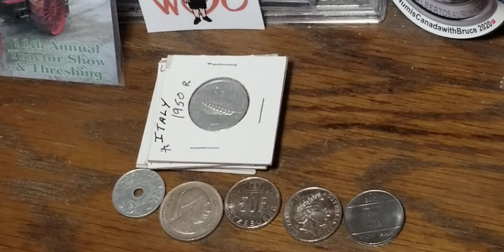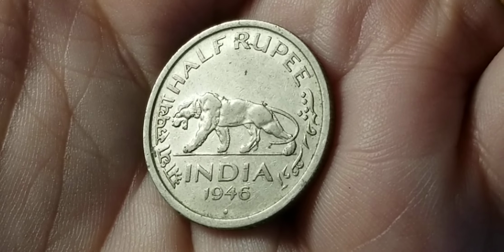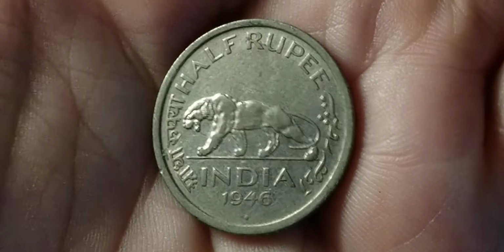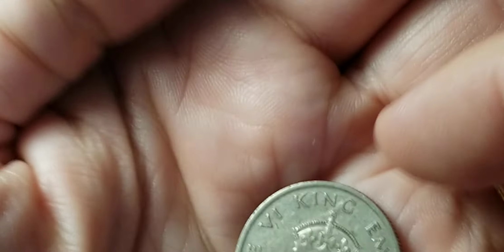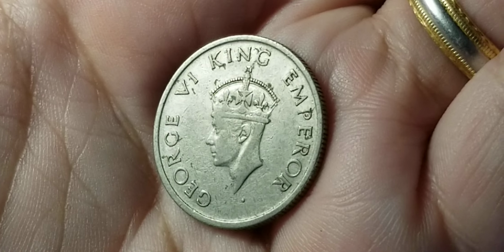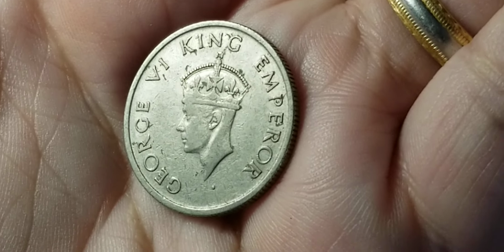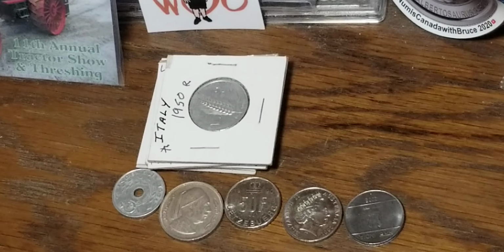Speaking of India, next up we have this half rupee coin from 1946. Like the look of this, it looks like it might have silver in it, but it does not. This was soon after they stopped putting silver in their half rupees, but again we have George VI, King and Emperor of India at the time. That one is KM 553.